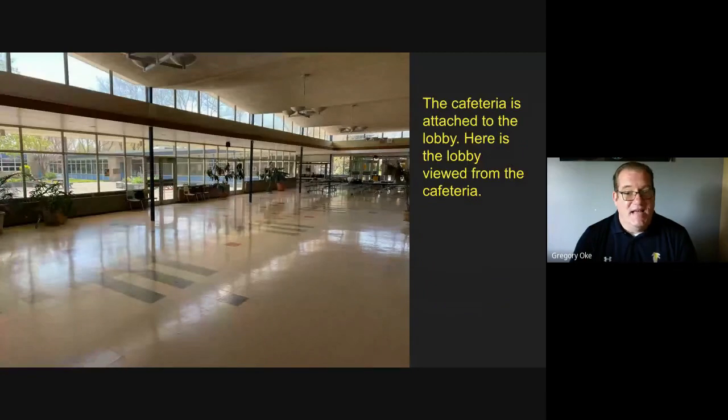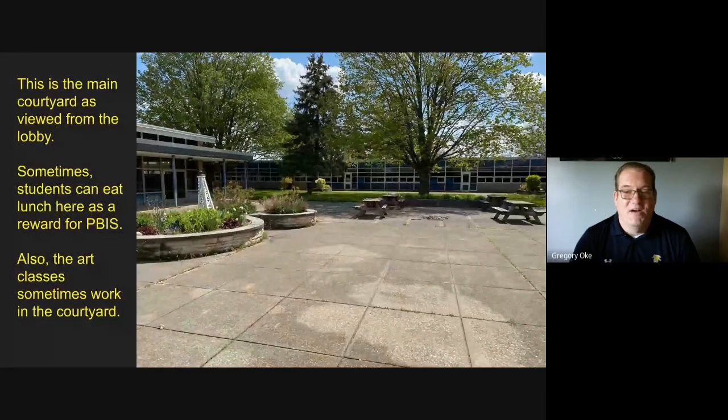Okay, this is the lobby viewed from the cafeteria. Okay, this is the courtyard viewed from the lobby. So this is our main courtyard. It's viewable from the office, the cafeteria, the lobby. Art classes will come out here and use the courtyard to do work. Also, sometimes for a PBIS reward, students earn the privilege to come out here and eat lunch. So it's a nice space at the school.